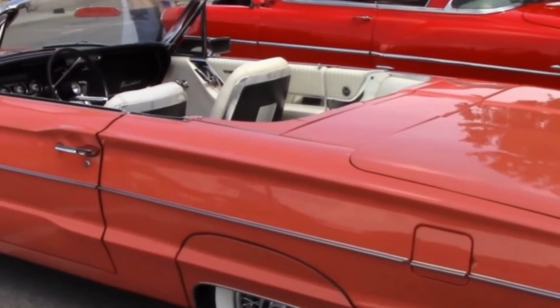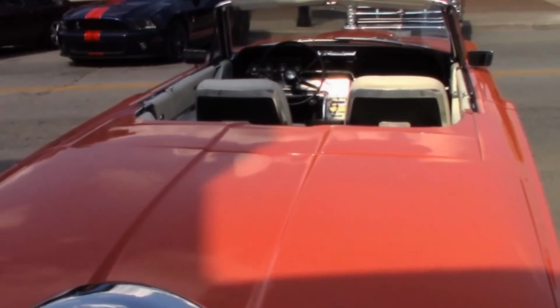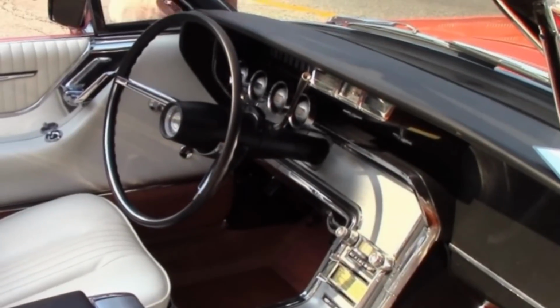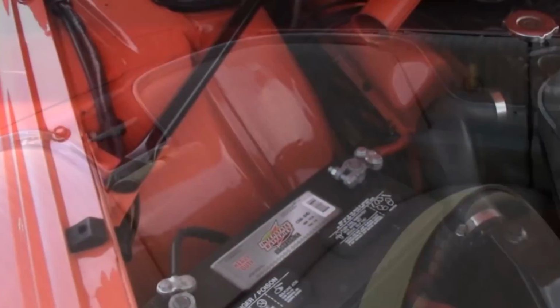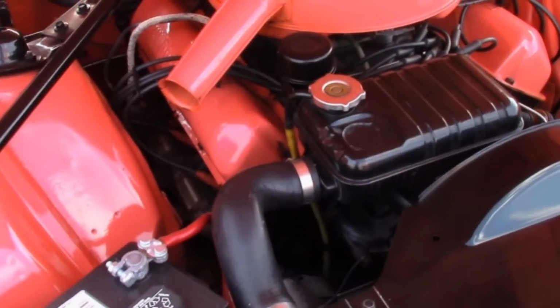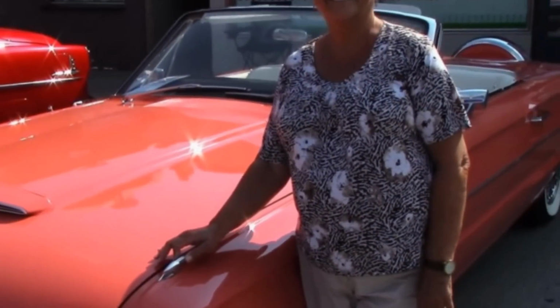This is Rosalie's 64 T-Bird. She loves driving this car with the top down. The color is Samoan Coral. She's owned it for at least 26 years. The car was in great shape when she bought it. All it needed was a new interior. Rosalie had the engine and engine compartment color matched to the car's exterior. This is a 390 T-Bird engine. Guys, if you think ladies don't love their classic cars as much as we do, just ask Rosalie.